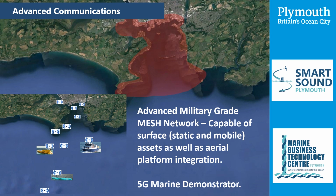And the next phase of that development is the 5G marine demonstrator. So we have funding now to deploy a 5G marine demonstrator package within the Port of Plymouth. This will be deployed within the next sort of 6 to 12 months.